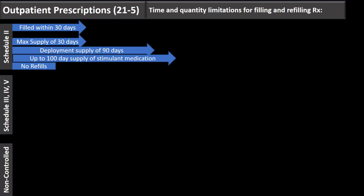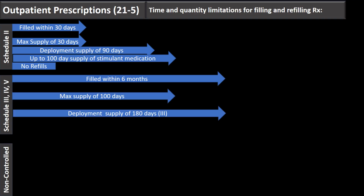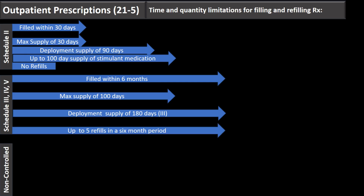All right, moving on to Schedule 3, 4, and 5. Those got to be filled within 6 months. The max supply is 100 days, a deployment supply of 180 days, and up to 5 refills in a 6-month period. So Schedule 3, 4, and 5, fill them in 6 months, 100-day supply max. Our deployers can get 180-day supply and then 5 refills within a 6-month period.